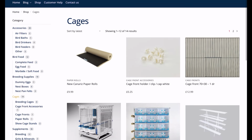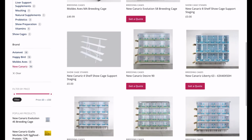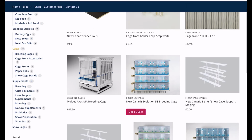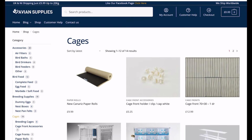And just looking at this section here, you can see on the cages, there's all sorts of things you can get: Italian cages, cage fronts, stands for your cages, everything. So Avian Supplies, great company. They've helped me out a huge amount so far. So if you're looking to get some more bird stuff, give them a whirl.